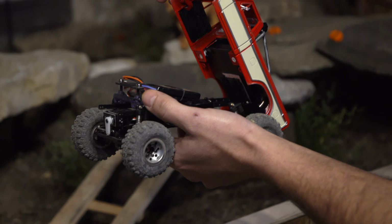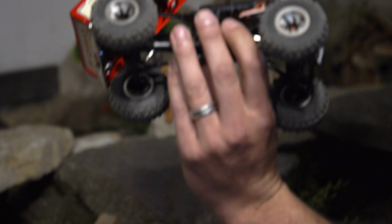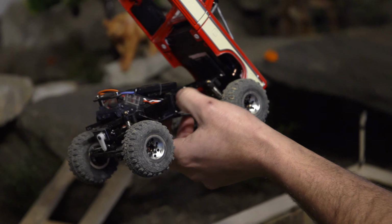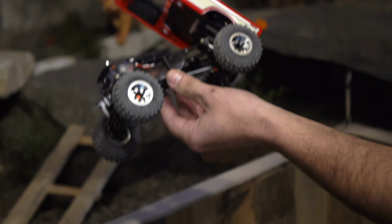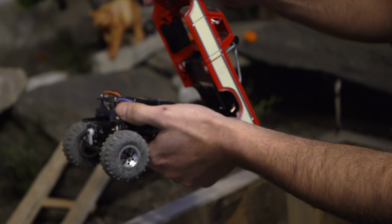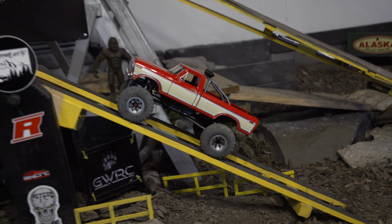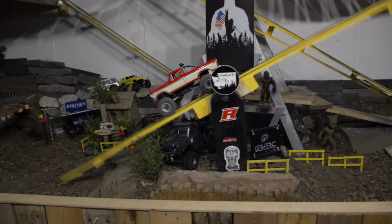Obviously servo's upgraded, V2 receiver from Axial, and I'm running an Enduro 66 turn. I still have to figure out a better battery tray in here, but this one seems to be working. It's just kind of a cobbled-together mess that I did. The ESC tray is actually an LCG tray from Grizzly Works. And then deadbolt rears, and then C10 fronts.